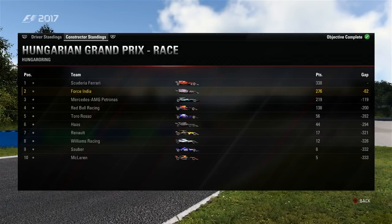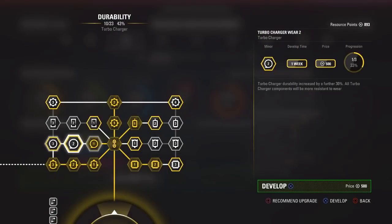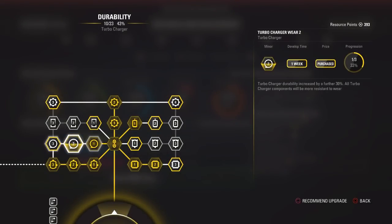We're now going to move into the laptop to purchase a possible upgrade for the next race in Spa. Right, so we have 893 points, and obviously we don't have enough to get an engine upgrade, so we are going to get another reliability one. This time it's going to be the turbocharger, which was the component that I was really struggling with all race today. So we're going to try and make that one a little bit better in terms of its overall wear, and hopefully that will help us out in the long run. So we're going to go for that, and that should arrive for Belgium.